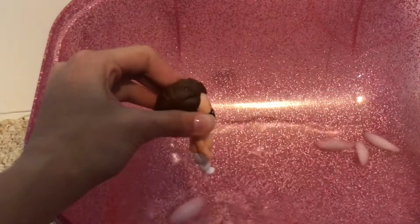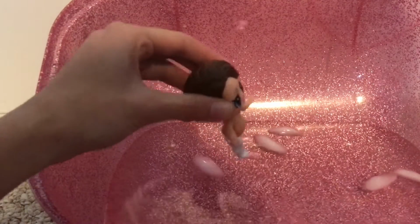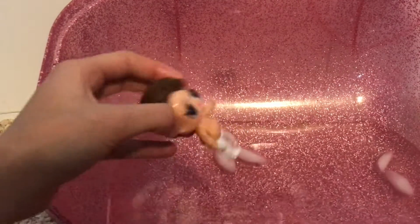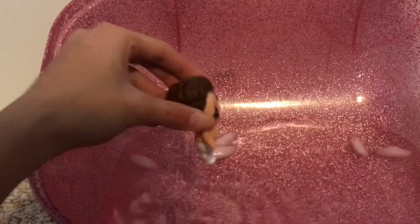Or is she a spitter? Let's see. Suck up some more water. And apparently, Posh is a spitter. So cute. I love Posh. So apparently, Posh is not a color changer. She is a spitter. So adorable. This is such a cute review with the LOL dolls.